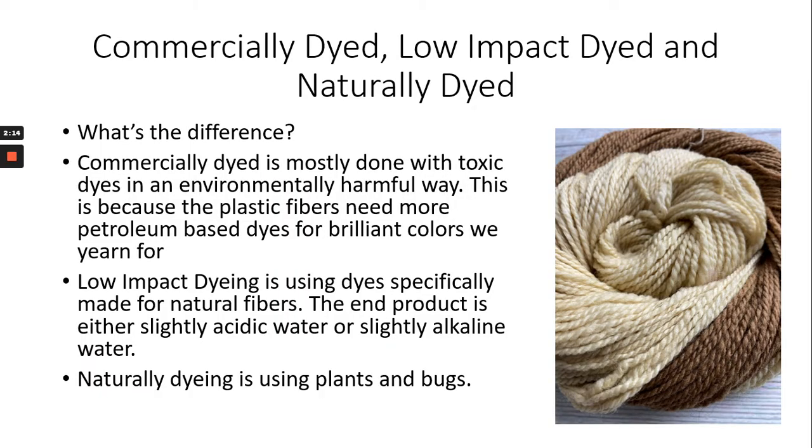So there's commercially dyed yarn and fabric, there's low impact dyeing, and there's naturally dyed. So what's the difference? Commercially dyed yarn is what I've been talking about with fast fashion. It's mostly done with toxic dyes in a way that's environmentally harmful. And this is because the plastic fibers that are being used in fast fashion, the polyester, etc., does not take any fiber reactive kind of dyes. So it needs petroleum based dyes to get the brilliant colors that most people are yearning for.